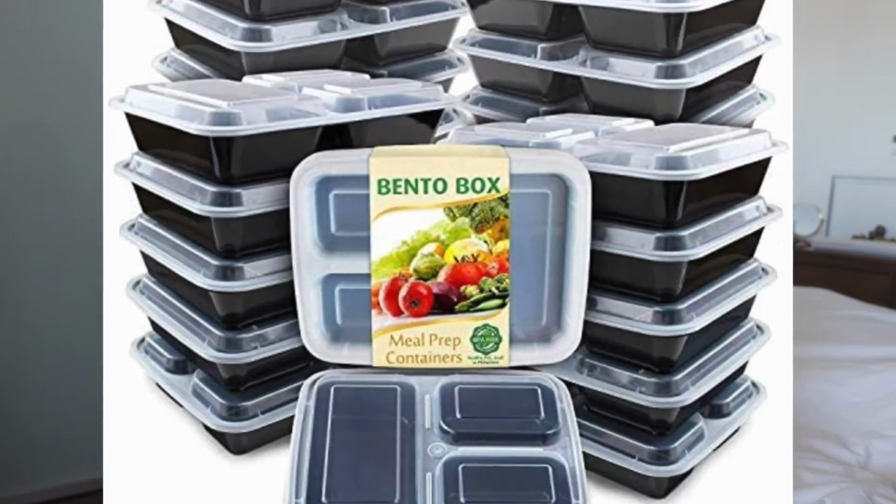Next one is meal prep compartment boxes. I bought 20 of them because we like to meal prep ahead of time. Most of the time we meal prep for a week and put it in the freezer, and then we take a couple of them every other day to heat up the next day. So that's how it works. Also, you can save a lot of time, energy, and the vegetables or produce that may go bad.